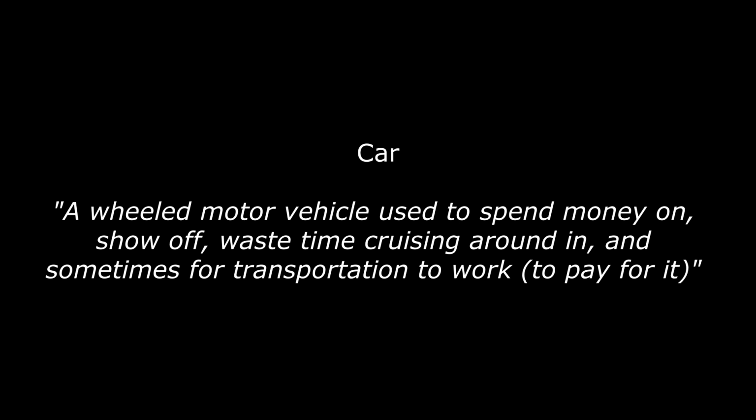A car is a wheeled motor vehicle used to spend money on, show off, waste time cruising around in, and sometimes for transportation to work, to pay for it.